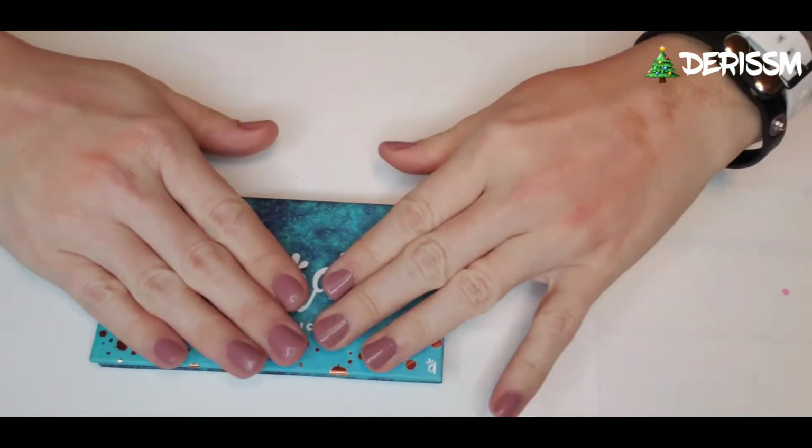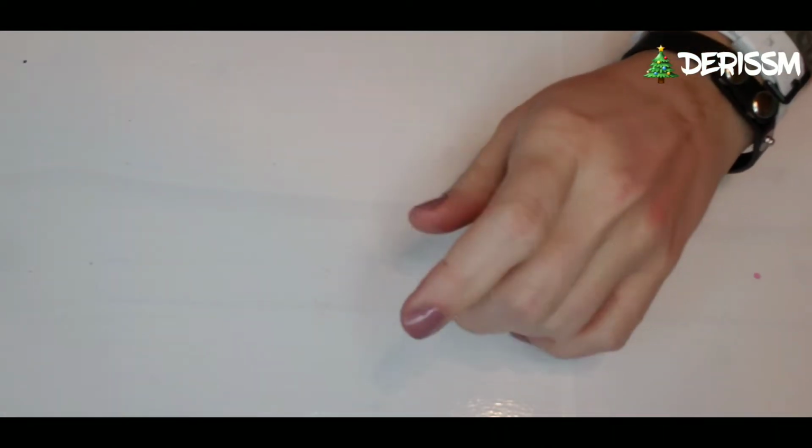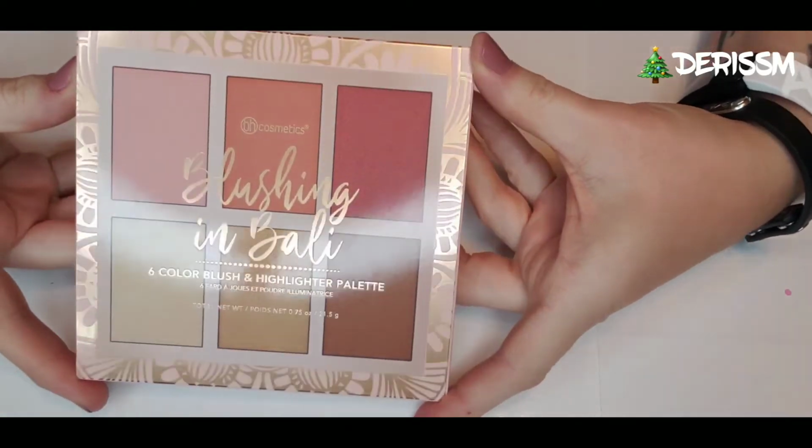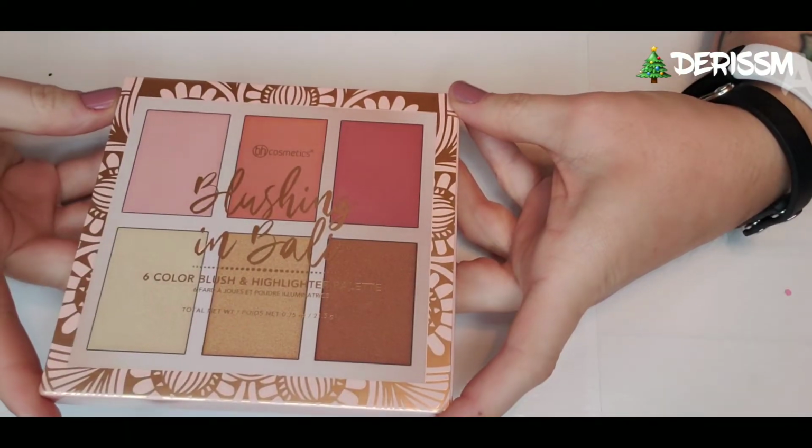I love their brushes. I love the actual eyeshadow palette that we got, I think last year, maybe, but I love them. I love their products.